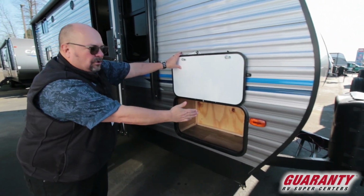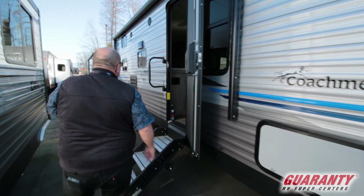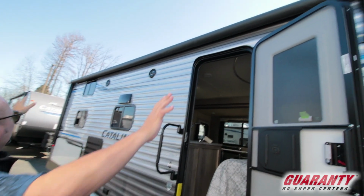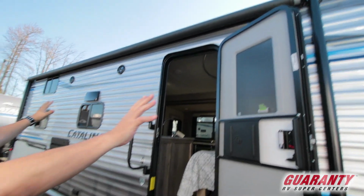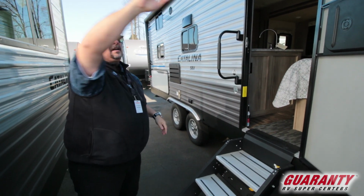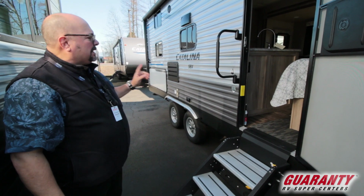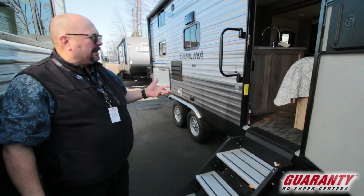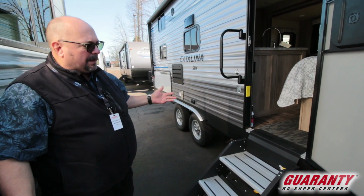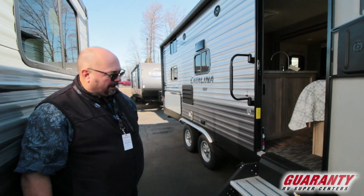You've got a little bit of storage in here for the pass through on both sides. There's an outdoor kitchen, outdoor speakers, and look at this huge awning. This extends your living way out on this side, and this awning comes way out and lights all up. And this trailer does have an enclosed and heated underbelly, so that's another nice feature here in the Northwest. It does get cold once in a while, and this trailer will do really well for you.